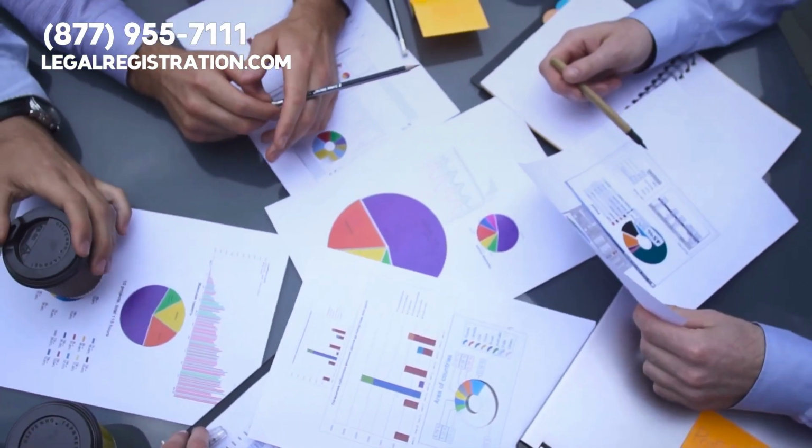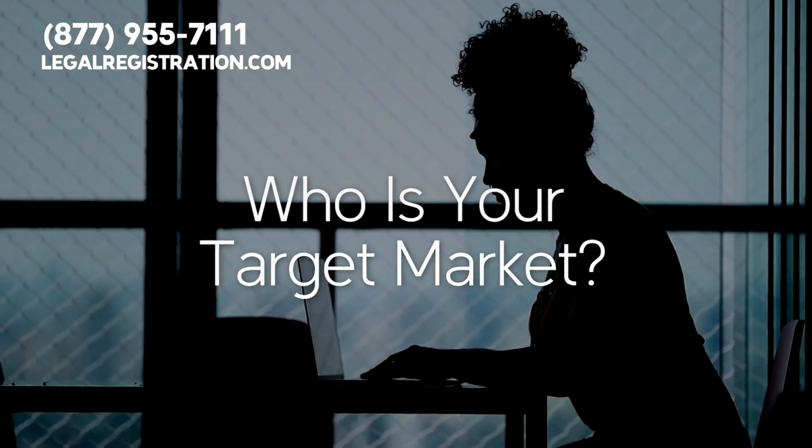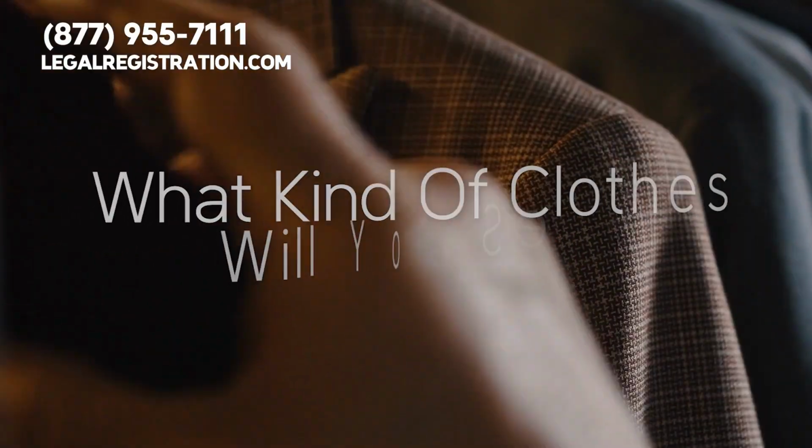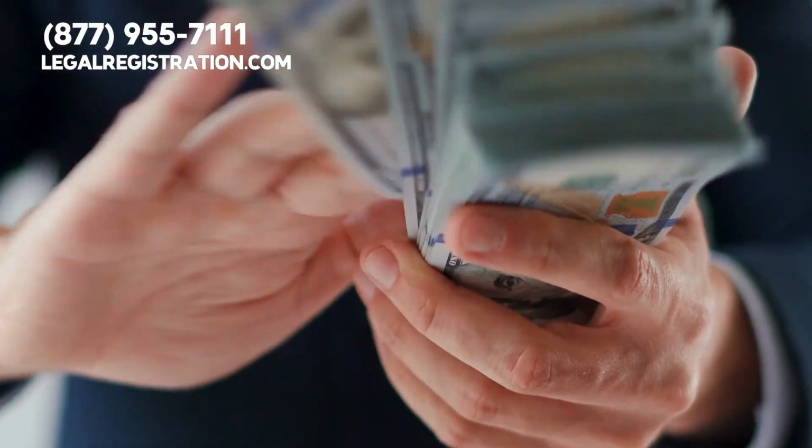Step 1. Create a business plan. Map out everything about your store. Who's your target market? What kind of clothes will you sell? How will you price items? Research the local competition. Identify your unique selling point and plan for costs and revenue.